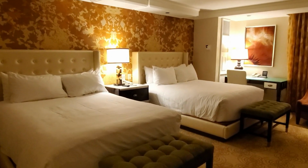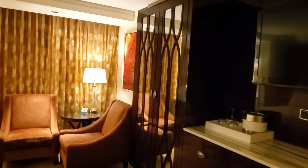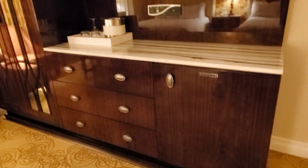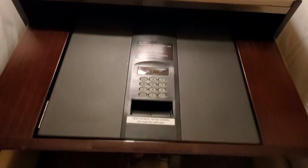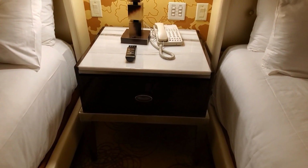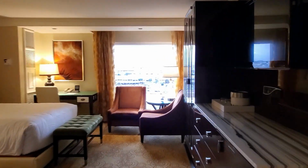This room has 2 queen-size beds. There is a stocked minibar fridge right there to the right, and in the armoire is a robe, an iron, and luggage rack. The safe is in the drawer between the beds for all your Vegas winnings. You can open the draperies on the wall or the controls that are next to the bed also.